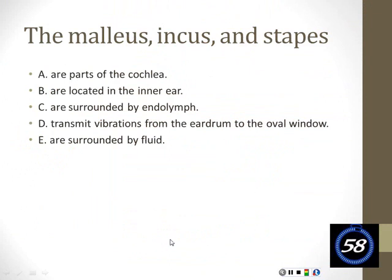All right. So our first question of the day here. So go ahead and get logged in if you're not already. Quickly, though. Because I'm going to end it in just a second. All right, I'm ending that. All right, the malleus, incus, and stapes are what? All right, jump in there. Think, though. All right, last few people, go ahead and get in there.